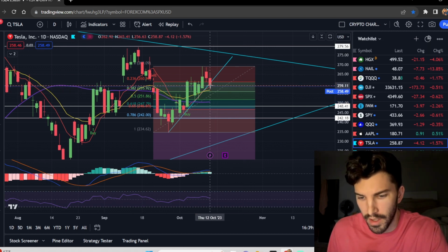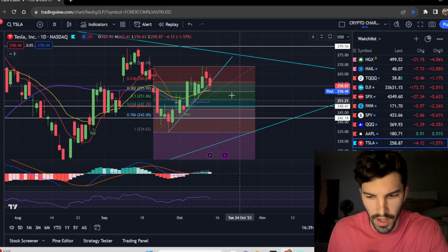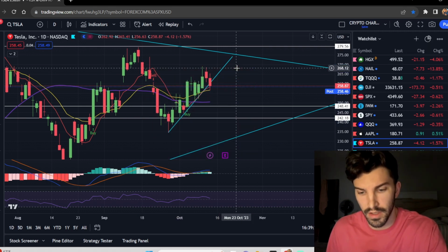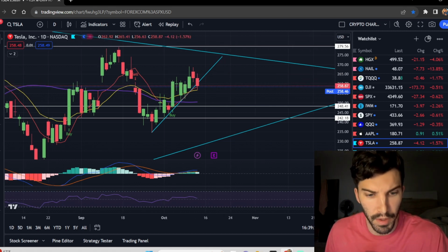But for the most part, I am still leaning towards that bottom of the triangle getting tested, and then we can see what happens from there, and we will update you daily on this chart. So come back around tomorrow and the next day if we do start to see sudden drops, and we'll go into shorter time frames and see if we are seeing some bottoming out.